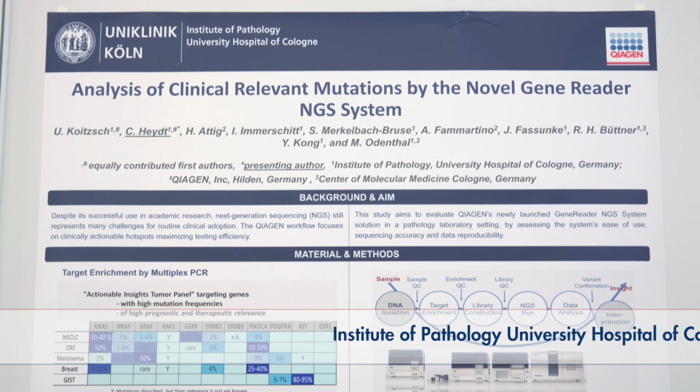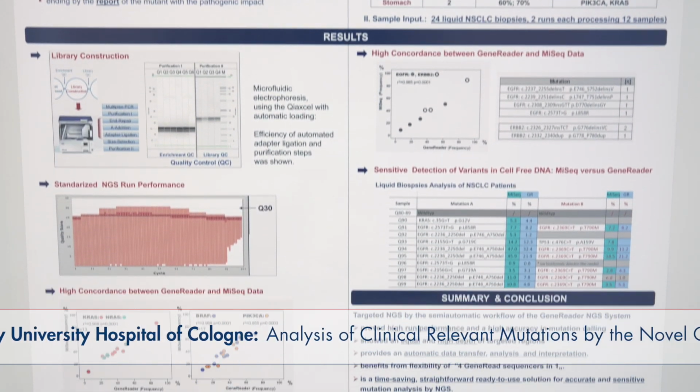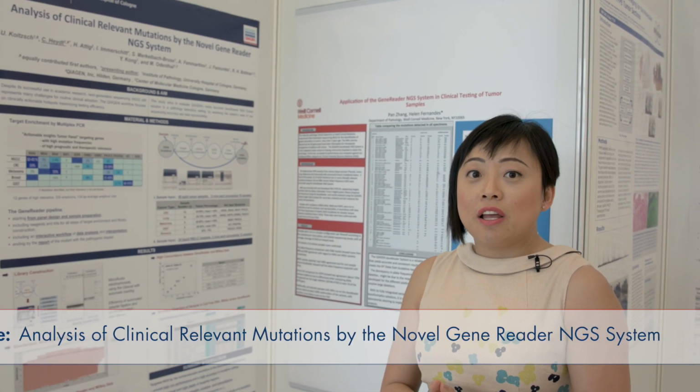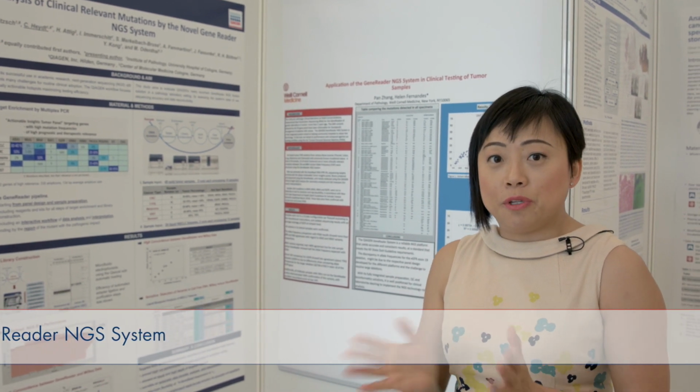Our collaborators, Dr. Odenthal and her team at the University of Cologne, were able to test the GeneReader system and compare it with an alternative NGS platform and achieve 100% concordance between the two.